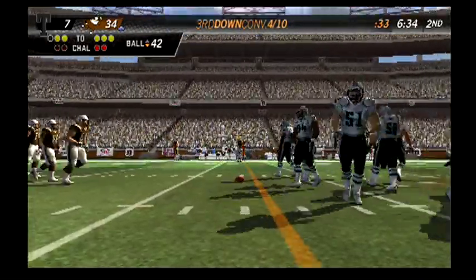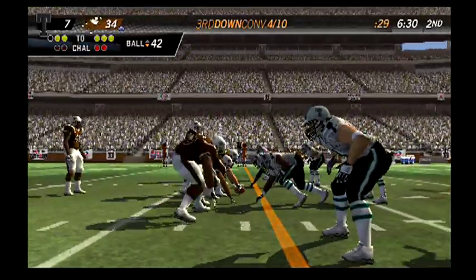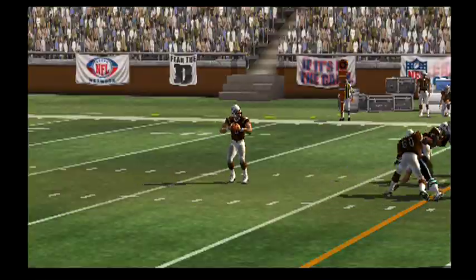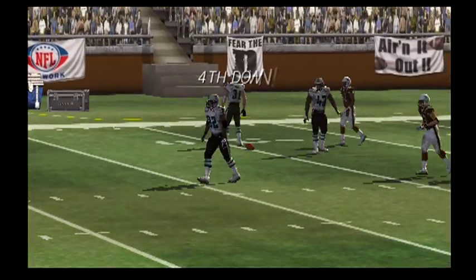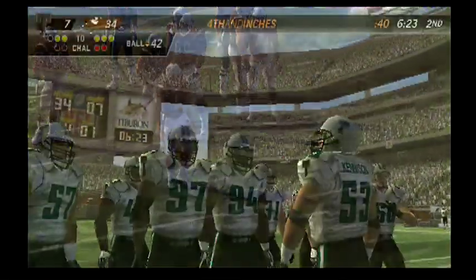Ball on their own 42. Ball on the 42-yard line. Big stop right here. The defense lines up in the nickel. They'll go with a play fake. Fires this one deep. Ooh, nearly picked off. The defense dug in their cleats and held their ground on that series of downs.